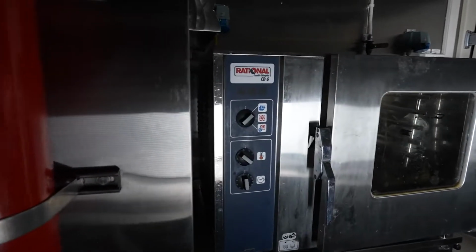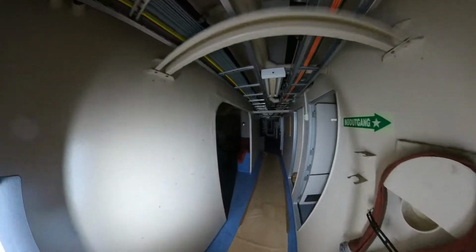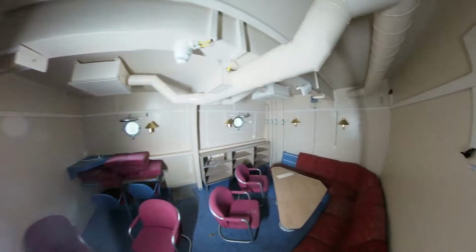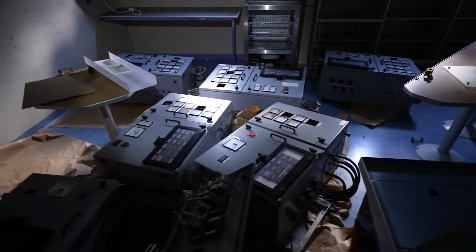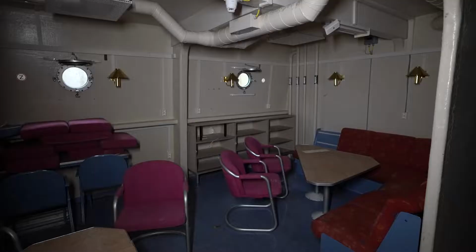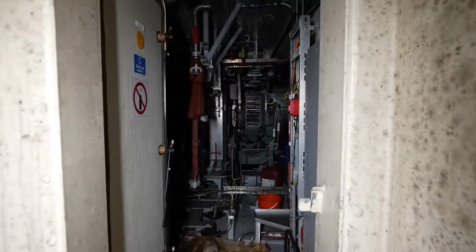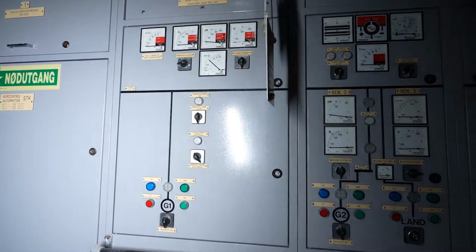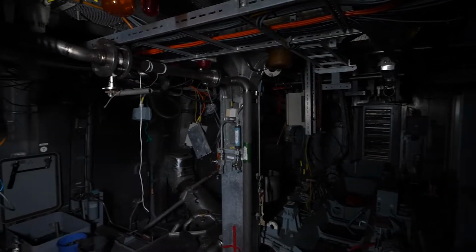There's still a lot of equipment left here, like this. And this is moldy. I'm not too keen on being in here for too long. You also have a drinking fountain there. I'm just going to go really quickly in here because the mold here is bad. So here you have the generators and synchronizers and things like that. But this one doesn't work because it's been disconnected. But definitely pretty cool.